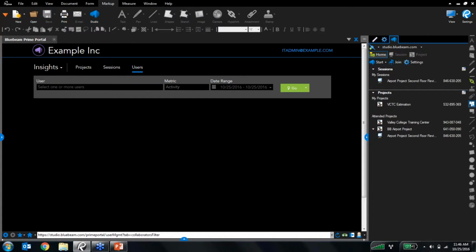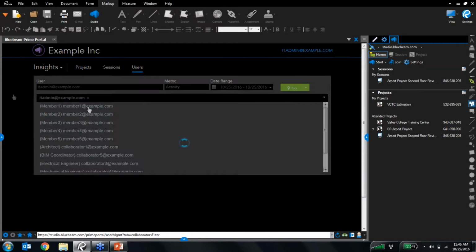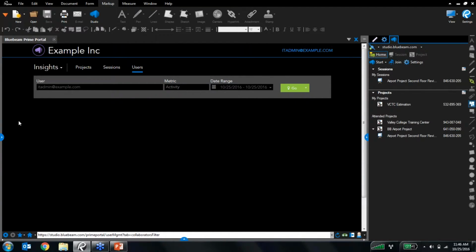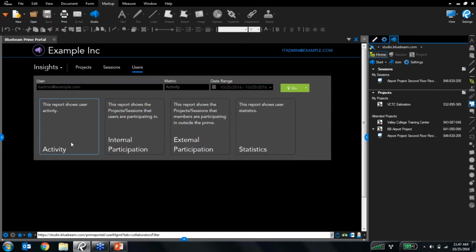The one I want to show you, though, is users, and I want to show you for a member, because what ends up happening is that for members, we get reporting on everything they do in Studio, not just here in our Studio Prime account, but across the Studio platform, which is really cool. And I can see their activity, their internal participation, so just what they do on my Studio Prime, external participation, just what they do outside of my Studio Prime, or statistics. Activity covers it all, though.